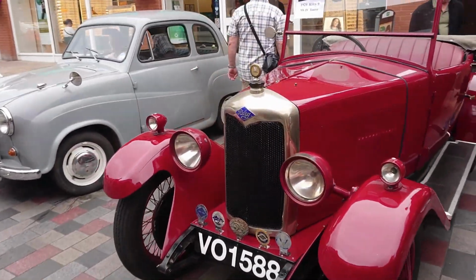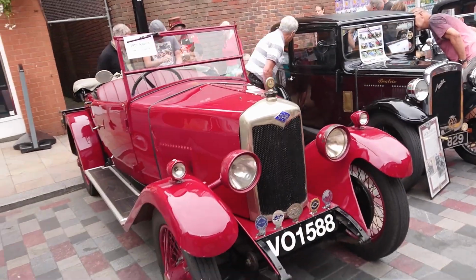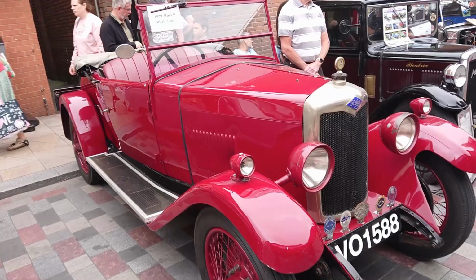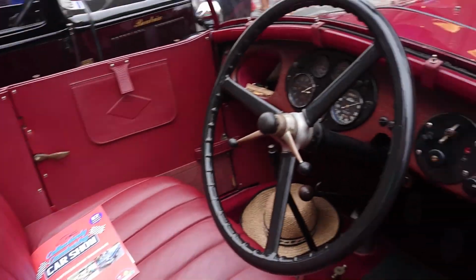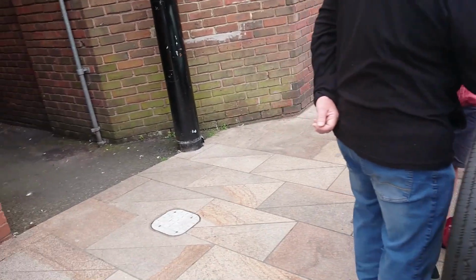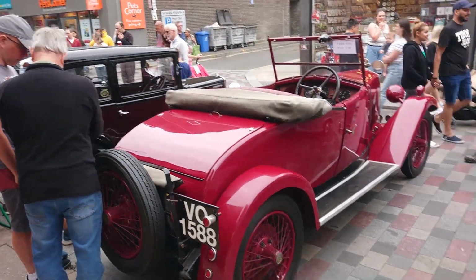I'm always amazed how cheap Austin 7s actually are, considering how old they are. They're not actually that expensive if you really want one. I think they're like sort of £5,000 to £7,000 for a relatively nice one. Wow, 95-year-old Riley 9 Mark IV Tourer. There we go. I think you must be braver than me to drive something like this. I just would not be able to manage that.